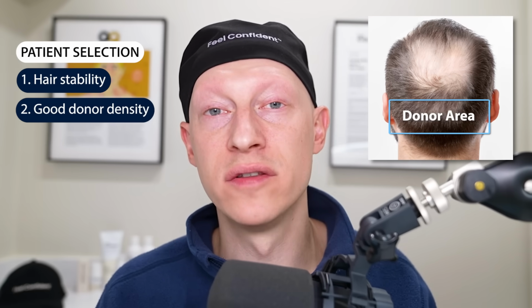The second is good donor density. You need to have a sufficient amount of donor hair that you can safely harvest and move to the new location and not completely deplete the donor supply. Because if you are depleting the donor heavily, you're essentially creating a different kind of alopecia pattern.